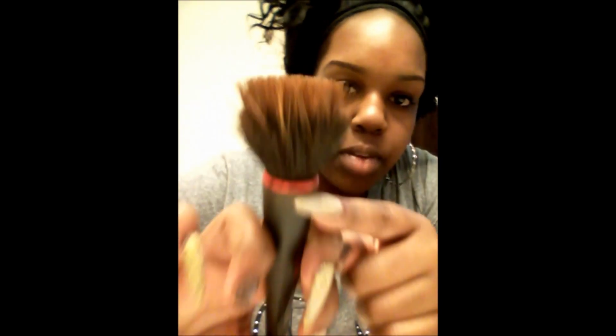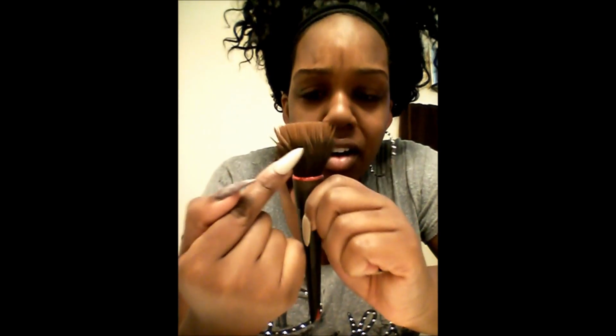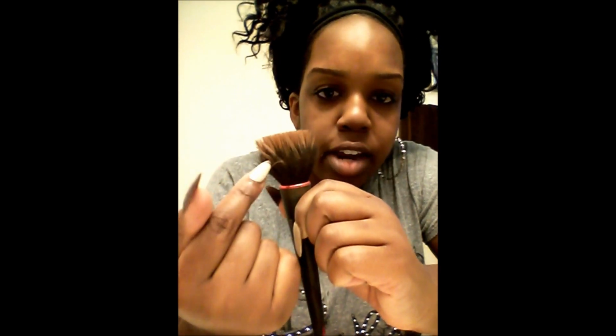Like, you start doing all this right here, and your face is gonna start tickling, and you're gonna look like, why is my face tickling? And you're gonna see all the little hair fibers from the brush all on your face. Like, it sheds. You can even see where so much of the hair has shed off. It's bald headed right there. I don't know if y'all can really see that, but I can see it, so that's all that matters.